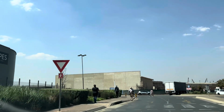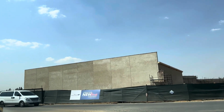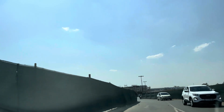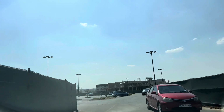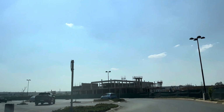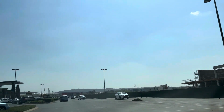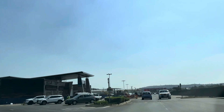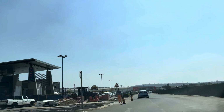Busy building a new Toyota dealership across here, as you guys can see the construction. Lots and lots of construction taking place in this mall here. Construction taking place in front of us. I'm not sure what they're constructing there. Also, the entrance of the mall is busy being revamped, as you guys can see on the left hand side, the main entrance.